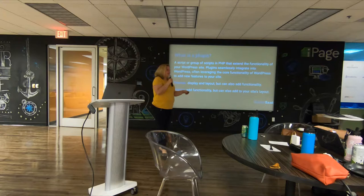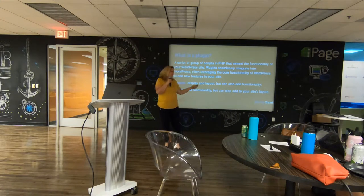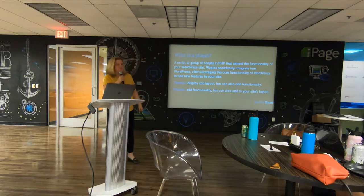So a theme deals with how your site looks. It tells you how pretty it's going to be and everything. A plugin adds additional functionality to your site. So it's beyond the blog. It's adding a contact form. It's adding security. It's adding all sorts of other functional types of things. So that's basically the difference between a plugin and a theme.